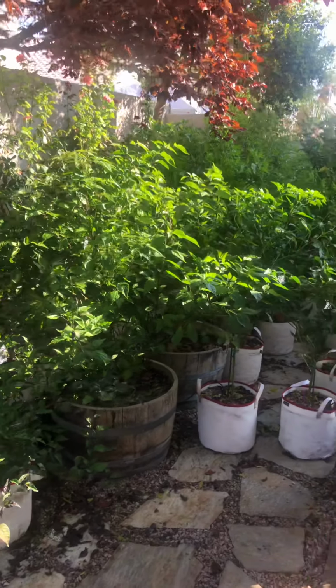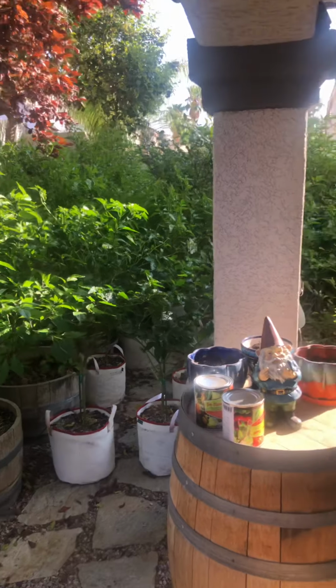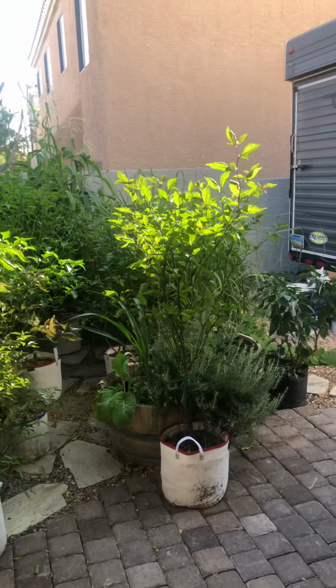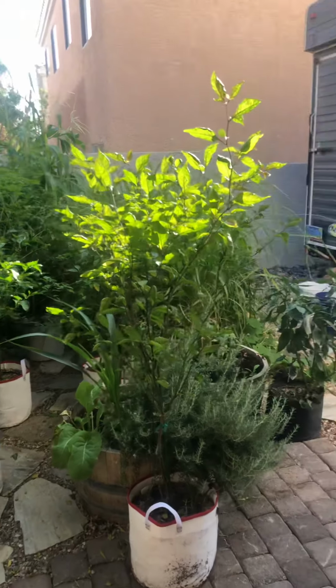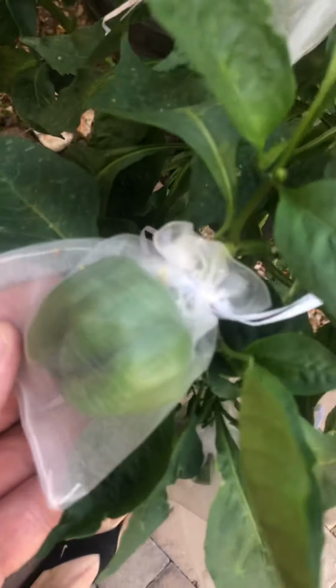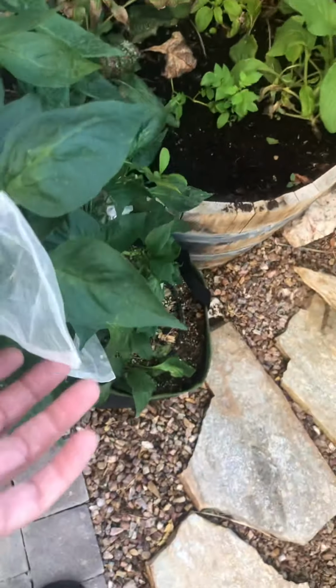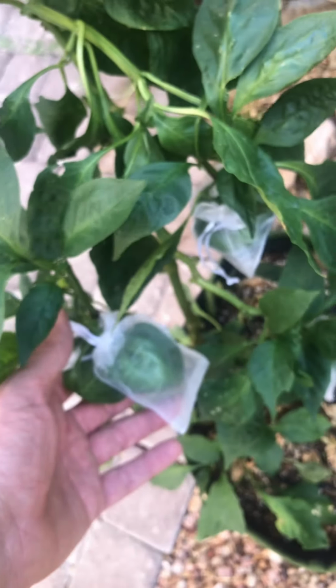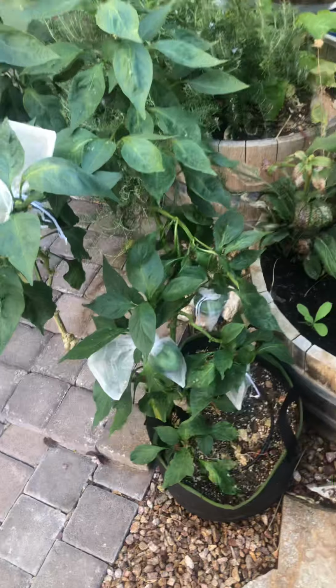Hey, good morning, buddy. Pepper garden is just out of control. Bell peppers, got them all in little bags to keep the bird from getting down. He got to this one, chewed a hole in it, but it's still alive. But got quite a few bell peppers growing. Happy about that.